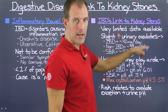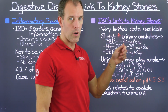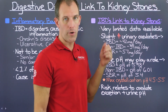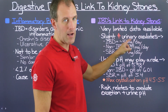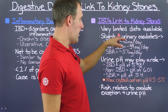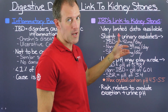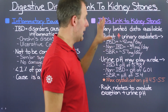All of this data here is now knocking on the door of primary hyperoxaluria. And PH1, or primary hyperoxaluria, is really indicative of over 40 milligrams a day of oxalate excreted. So not only is this potential population data already a little bit muddy, but it is actually showing that there's some increase in oxalate. So there's something to this. But again, we're going to talk a little bit more about oxalate and its role in a second here.